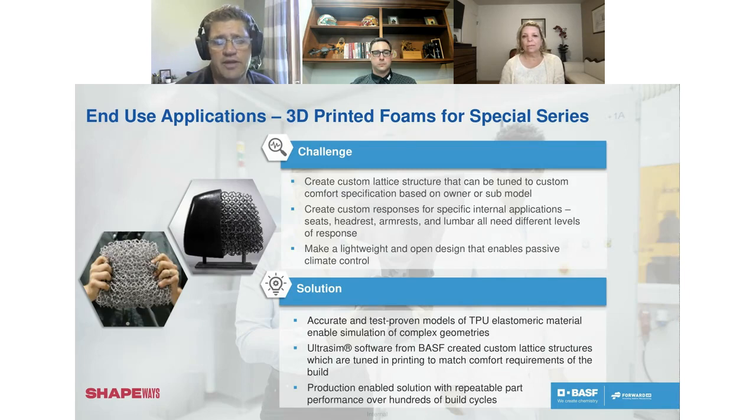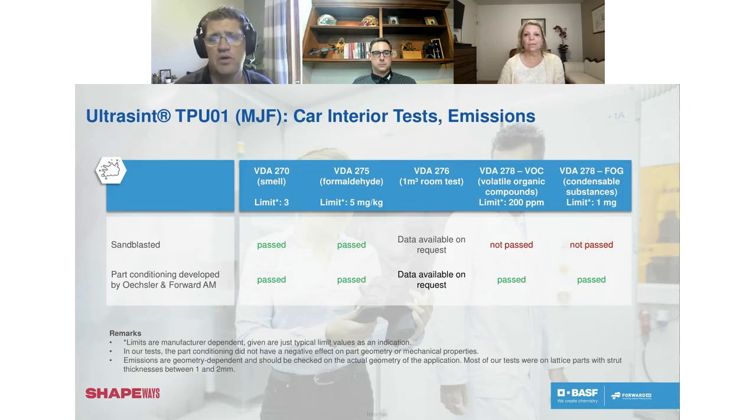we also went after some certifications to be able to go into the vehicle interiors. So our TPU material has passed here. What you can see on these tests specifically for vehicle interiors. You can see on the VOC and the FOG, we had a pass with a coating, and so all of this detailed information.